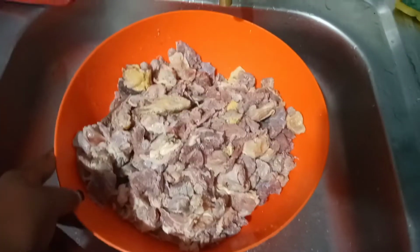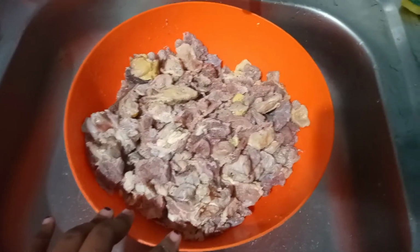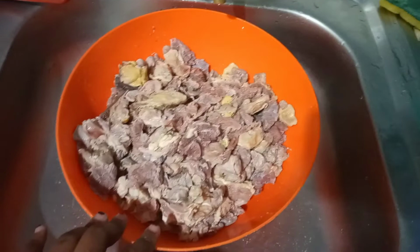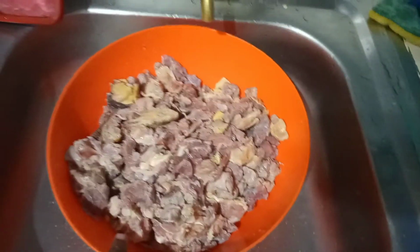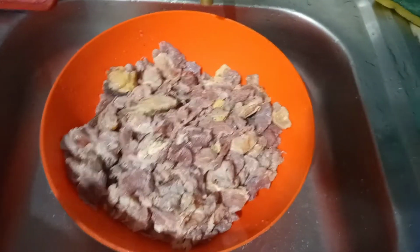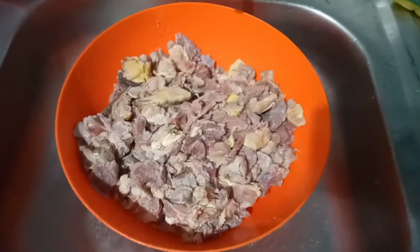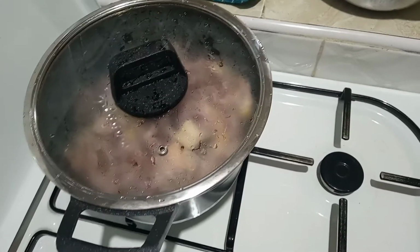And the reason, because I put hot water, I think too much, it looks like it is cooked, but it is not yet cooked. Yeah, so let me cook it and show you how you should store it in your tins and put it in the freezer. Then maybe some of it you can cook. Yeah, so that's the meat.